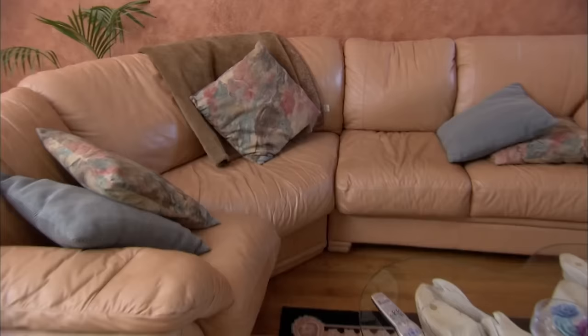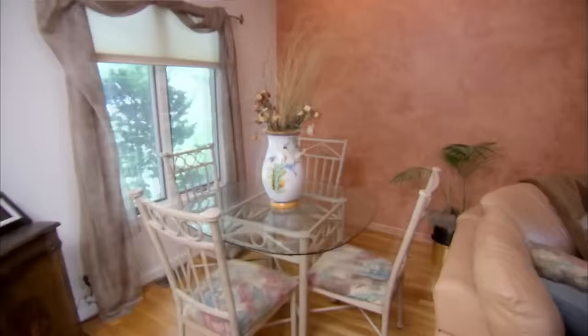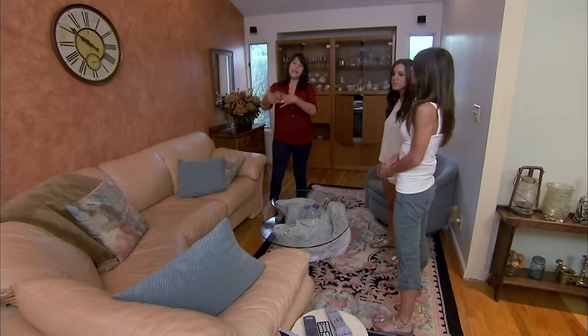So this is a huge pink sofa. You've got this big sofa and then that table. Do you eat in here? No. With the corner sofa that close to the table, it feels cluttered and crowded. Whereas if you pare down the furniture, the room immediately feels bigger.